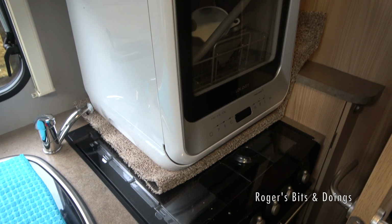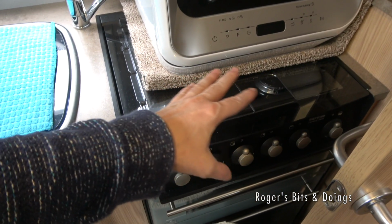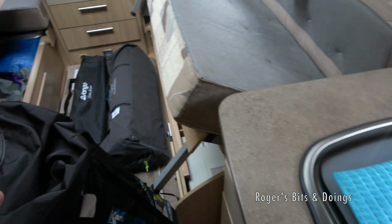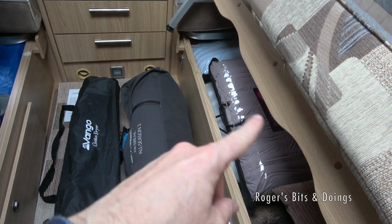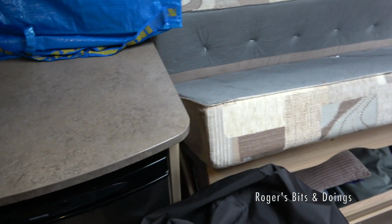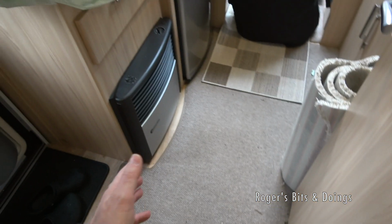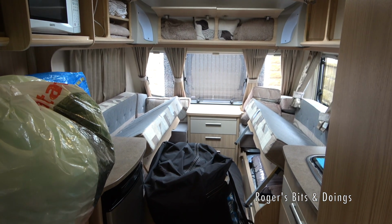I'll take the dishwasher out because he might want access to the cooker. He might need to service that. I've no idea what happens in a service, you see. You'll certainly need access to the electrics and the water tank. So all the soft furnishing will be coming out into the living room. It'll take me half an hour tops, I think, to empty the caravan, and then I'll just give it a quick vacuum, and it'll be ready for its service tomorrow.